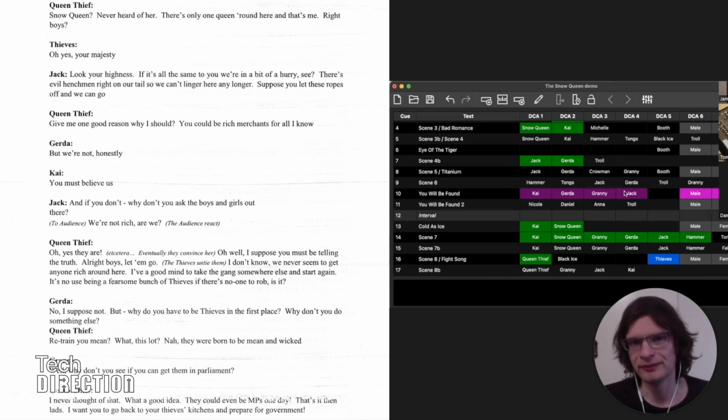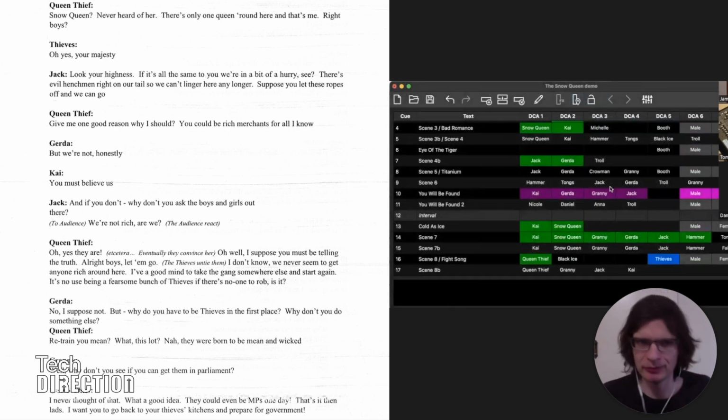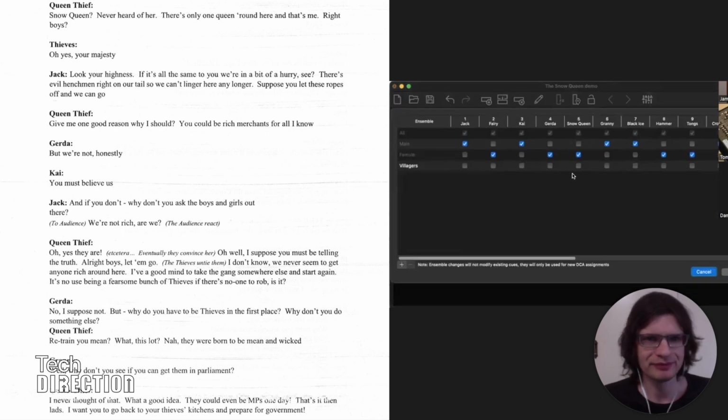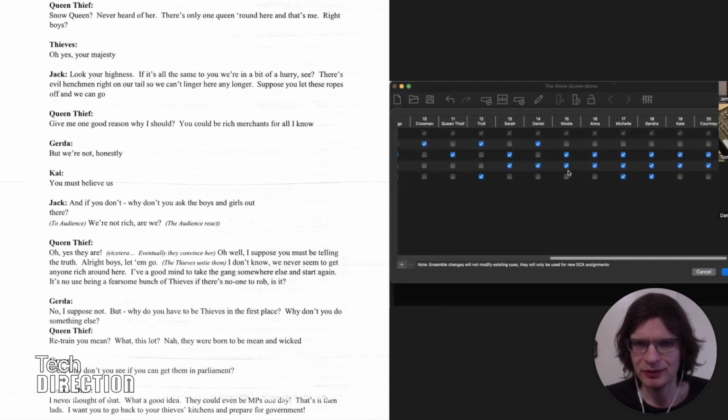these thieves as an ensemble. So I'll just open this up first so you can have a look. In this thing, we have four characters: Troll, Michelle, Sandra, Trevor. They're the thieves. We might want to use them again later in the show. They might be like a recurring ensemble. So what we can do is, if I'm trying to look at 3 screens at once, we can go to ensemble setup and we can add them in as an ensemble. So now we have the thieves defined and it's picked up the channels we assigned.